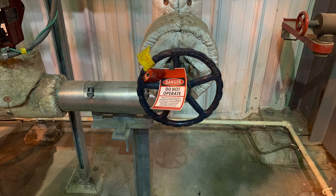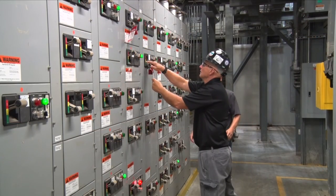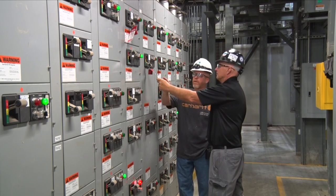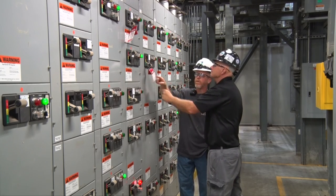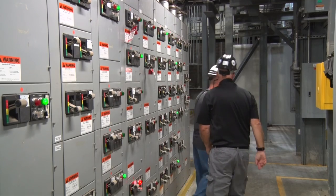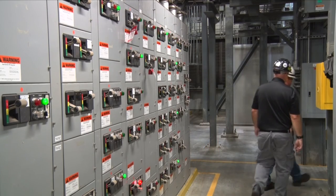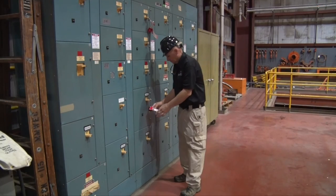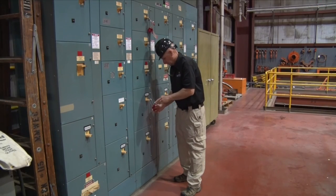Any device bearing a Do Not Operate tag must not be operated at any time. The operation of any device tagged as Danger Do Not Operate will result in disciplinary action, including immediate dismissal and possible exclusion from any future work at this facility. You are required to ensure the lockout is in place at the start of each day.